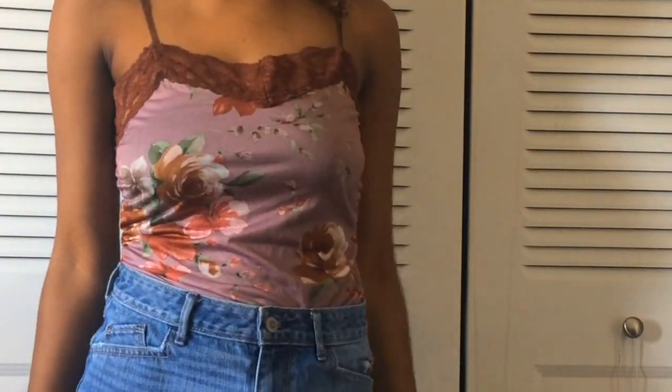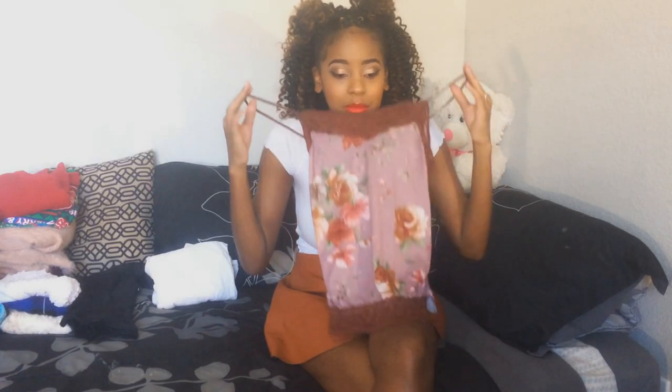So the first one that I got is this purple and brown little night shirt and it's really cute. It's kind of see-through but not so much that you would see anything. You could just wear nip slips if you're that worried about it, but with me, I'm not really too worried about it. It was actually only like $2.50, which you really can't beat. I really do like the lace pattern at the top.